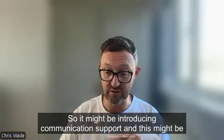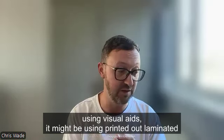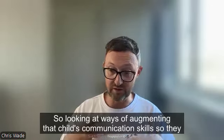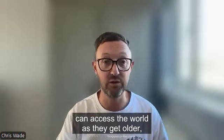So it might be introducing communication support, and this might be using visual aids, printed out laminated pictures, or iPads. So looking at ways of augmenting that child's communication skills so they can access the world.